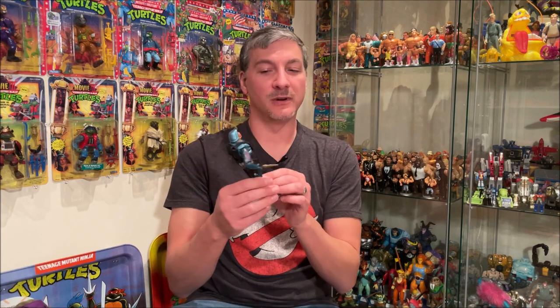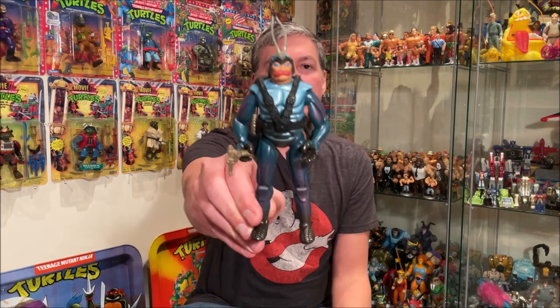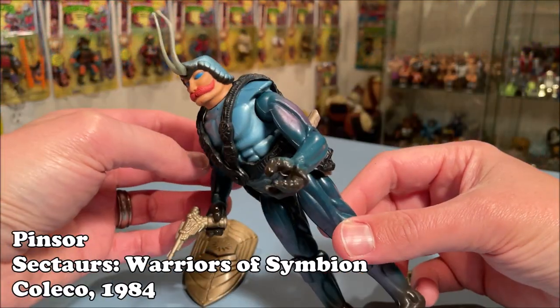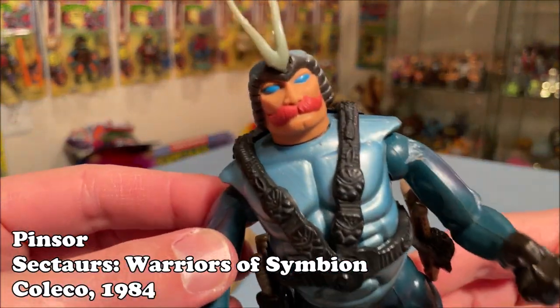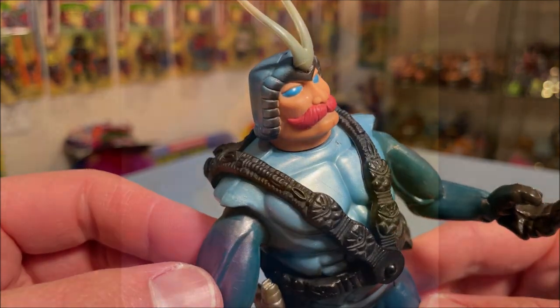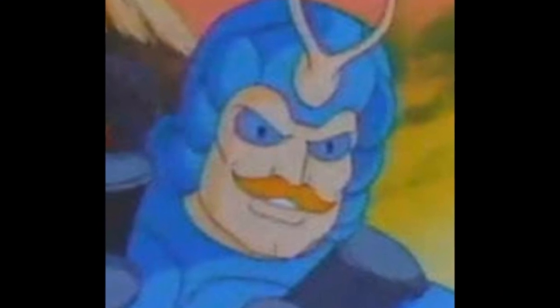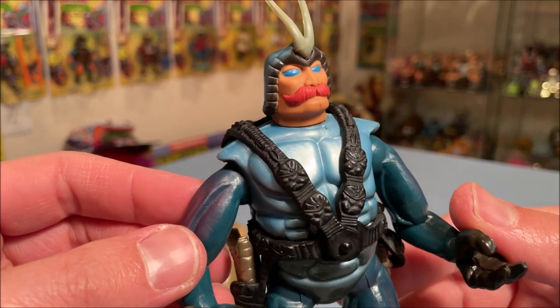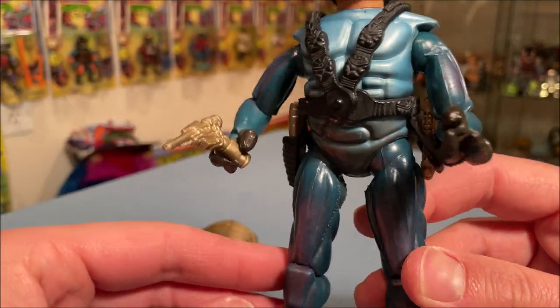And you know how I like those weird oddball lines of the 80s? I think Sectars fit that mold relatively well. So I found some Sectars figures there that I didn't have. This is Heroic Pinzor from the Good Sectars from Coleco, same people that did the Rambo line. And he's a pretty good looking guy, you know. He's got that pretty thick mustache. So you know he's a no messing around type of guy, you know, when you got a thick mustache like that. He has various weapons.